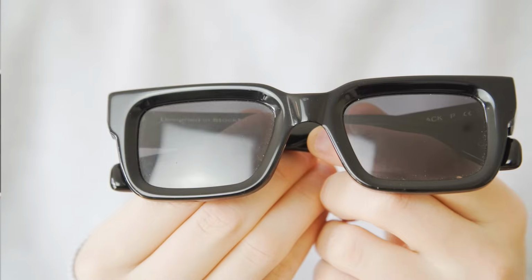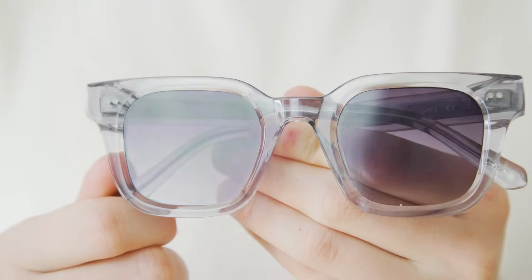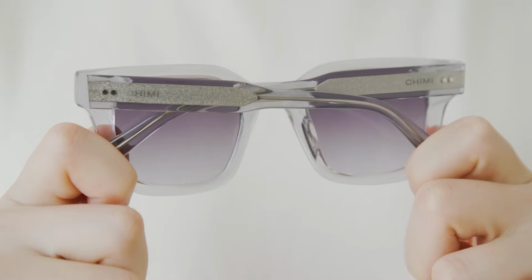This black pair are the 05s from Chimmy. These are really my default pair. They just really elevate even the most minimal and simple outfits. Second are this clear see-through pair. These are the 04s, also from Chimmy, and these are a little bit more fashion forward but still very versatile. I got these for Christmas, and honestly I haven't really had the chance to really test them out, so I'm still experimenting with them.